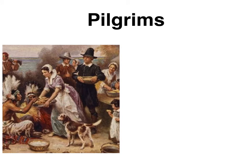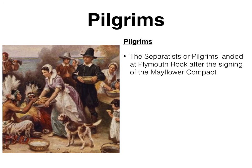First up, we have the Pilgrims in New England. So they were separatists, also called Pilgrims, and they landed at Plymouth Rock after the signing of the Mayflower Compact.